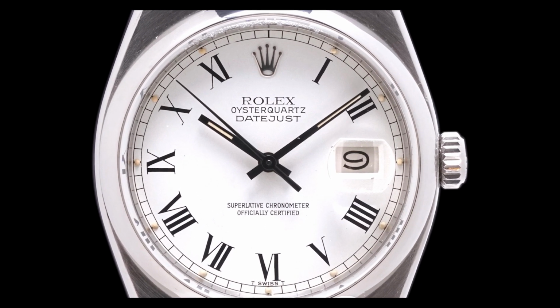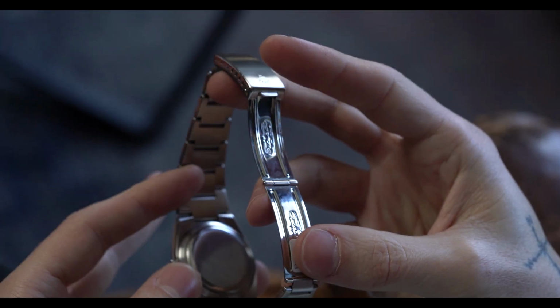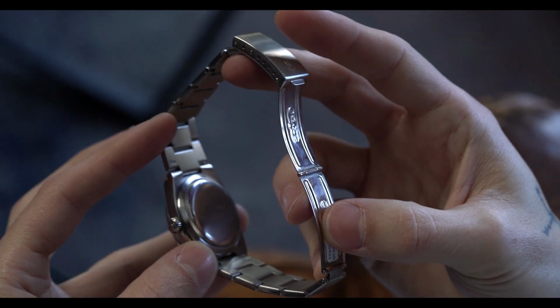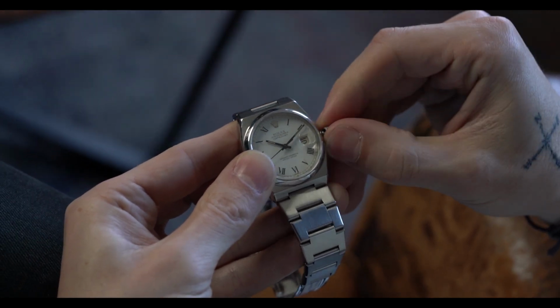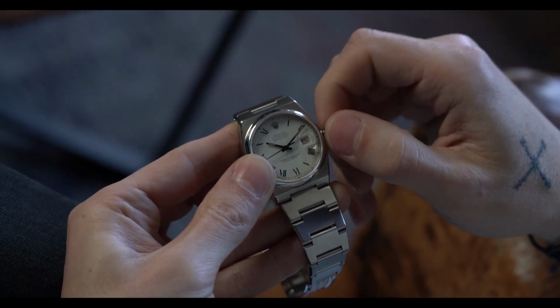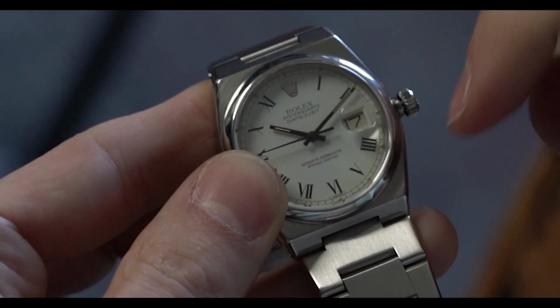There are details here that are very much Rolex, but there are details that are outside of what we would see in the norm. Setting the time is pretty easy. You basically have a couple of positions on the crown. You do have a quick set date function. So in the first position after you unscrew the crown, you can quickly advance the date.